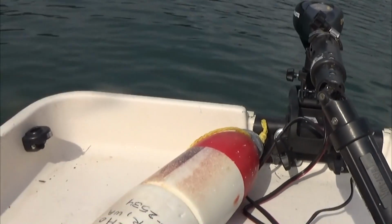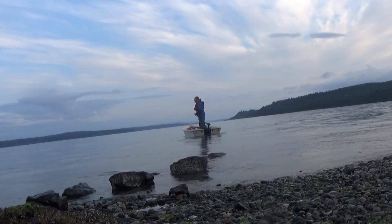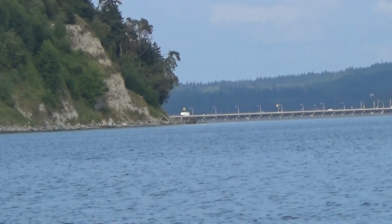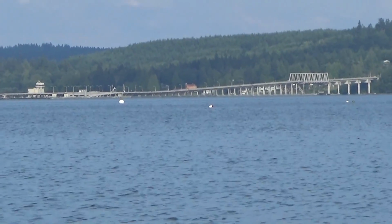See, I got my trolling motor there, the Minn Kota. I do have a little 4-horse that I can put on here, and it moves it along really well, but if I can get away with the trolling motor, I will. And so I am by this little park launch here, not too far south of the Hood Canal Bridge, because the north part of Hood Canal is open, but the south part is not.